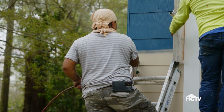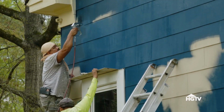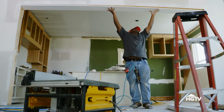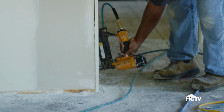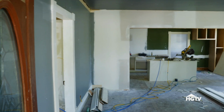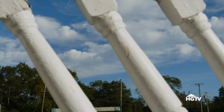I want everything about this house to feel traveled, eclectic, eccentric, a little bit glamorous, and unexpected in every way. Sheetrock has happened on the inside. Nothing's been painted. We're not getting close to true finishing work, but the layout of the rooms, it's all there. So you can see how this house is gonna feel spatially when you walk through.